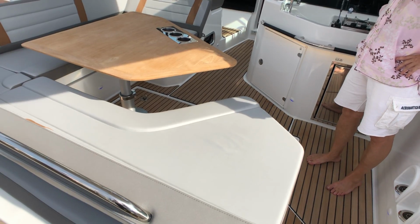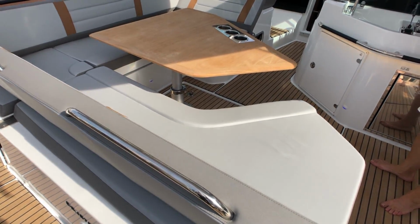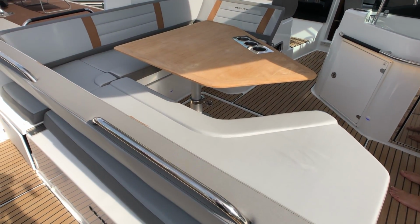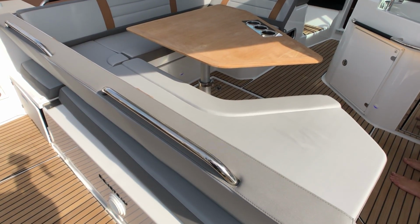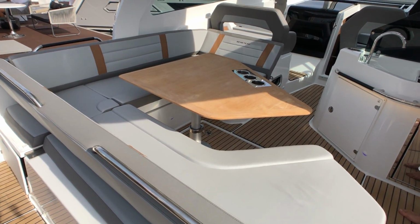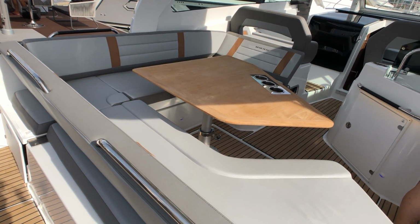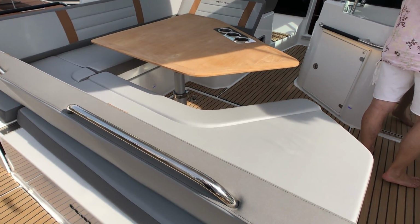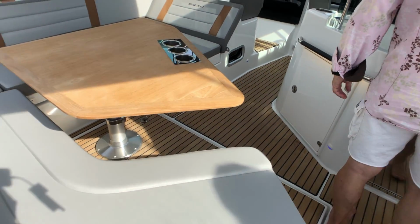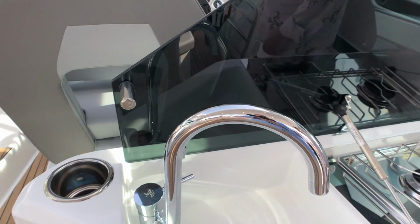First of all, a really original organization between the saloon and table and the kitchen. How many people can sit around the table? For dinner, for lunch, it will be 6 people sitting comfortably. But to share, to have a lounge area, you can be 8 people. Very, very amazing organization, deck organization. On the right, the kitchen.